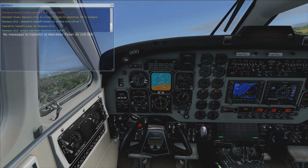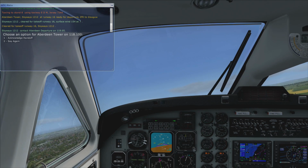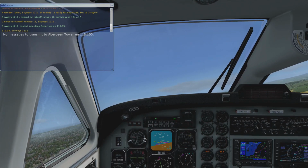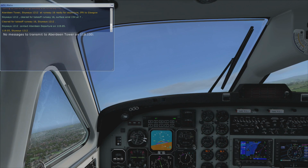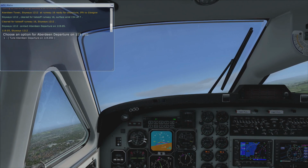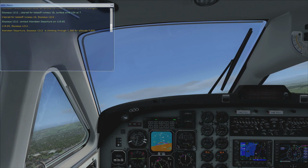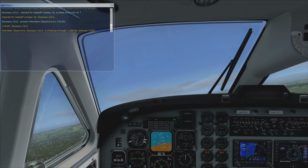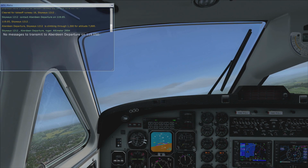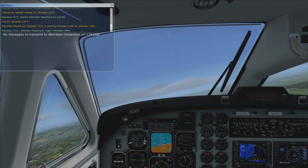Contact number 8 departure on 119. Positive rate, gear up, and acknowledge. 119.05, Skyways 1212. Aberdeen departure, Skyways 1212 is climbing through 1,300 for altitude 7,000. Skyways 1212, Aberdeen departure, roger, altimeter 2994.